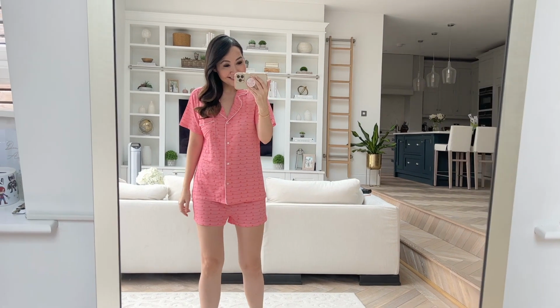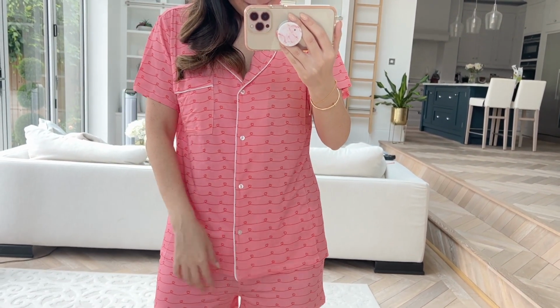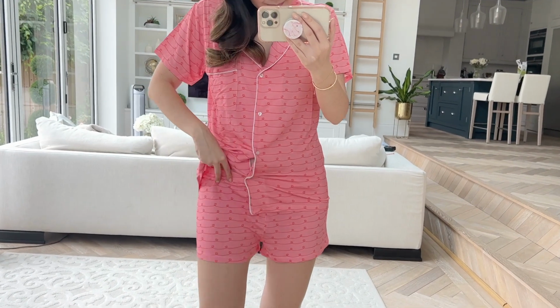Like, it's very lightweight, it feels almost slinky, but it's so comfortable, it's very breathable, it keeps you cool whilst also keeping you warm when it is quite cold, if that makes any sense. But I just love these. I will try and do a quick try on so you can see what they look like. I got the size up. I'm not sure if that was the correct size for me. I wasn't sure. I already have a pair, but they're in the size small.